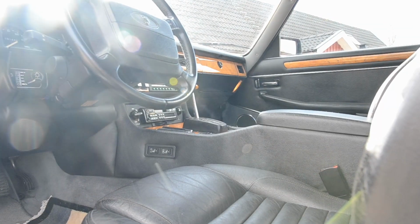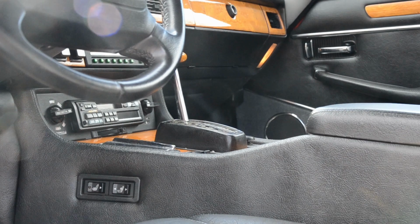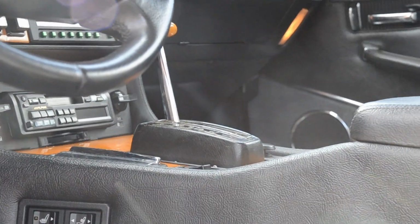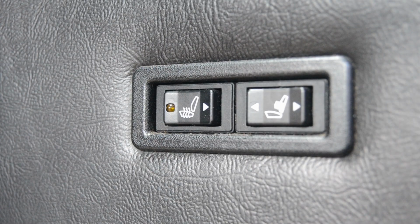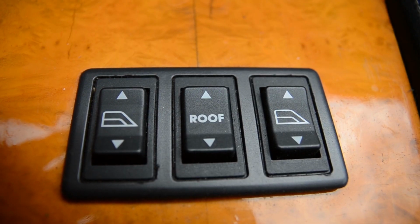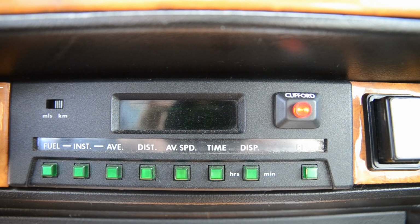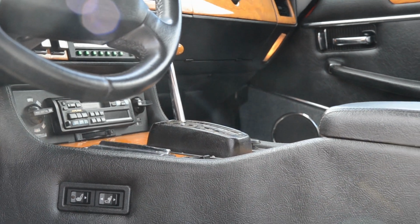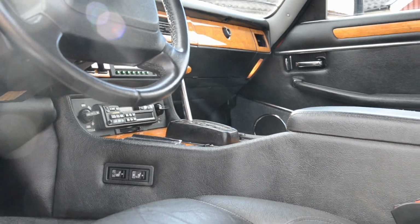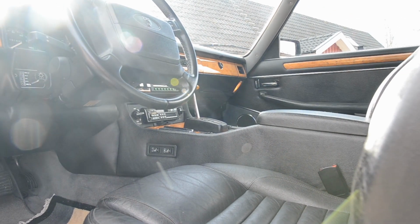The interior of the XJS is where the car feels truly special. It has a unique mixture of old school wood and leather with modern functions. Electric mirrors, heated seats, electric windows and top, cruise control and trip computer. All of this is standard equipment on any car today, but over 30 years ago, this was luxurious and it still feels so today. You feel very special when you step into an XJS.